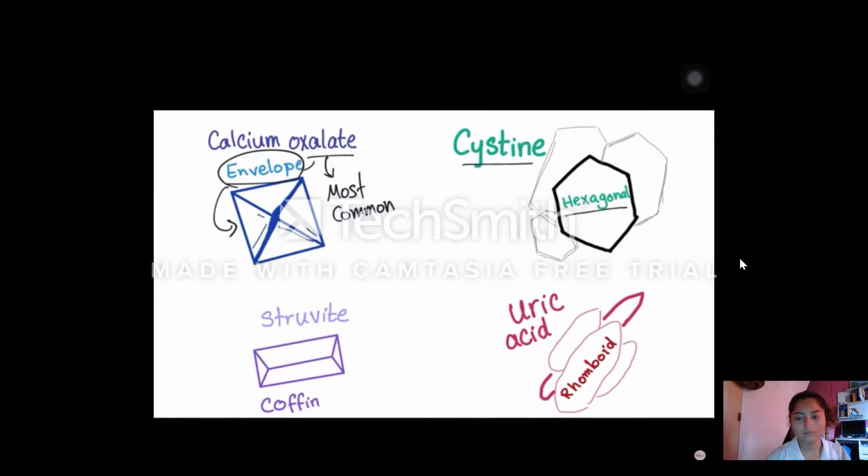Let's go to cystine stones. They are hexagonal in shape. How do I remember it? Cis looks like 6. Okay, especially if you know French or Spanish, it's pretty close.